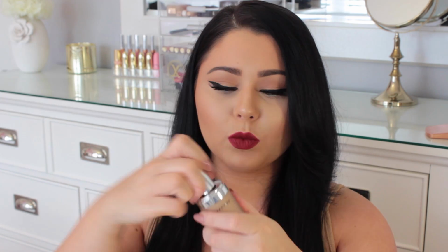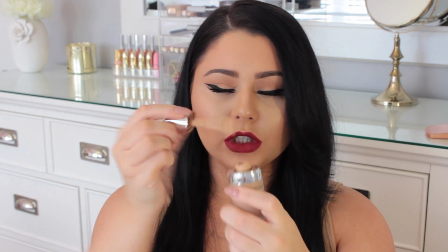So this is the new Marc Jacobs Remarcable full coverage foundation. This is what the packaging looks like, super sleek. I absolutely love the packaging. It comes with this black top, which to be honest I only kept for this video just to show you guys. I actually love the packaging underneath because it has this really beautiful chrome top. Once you open it up, you have a little spatula thingy, which I would totally prefer a pump. Anyways, it has a glass, kind of frosted packaging, which is nice.